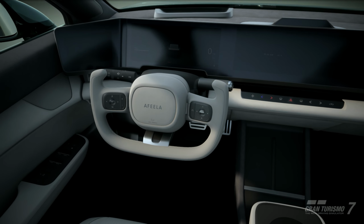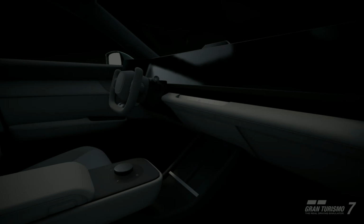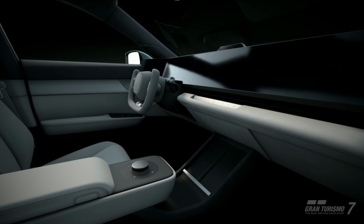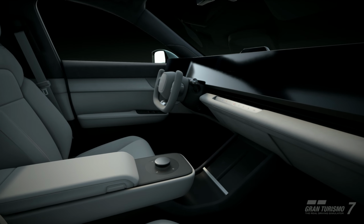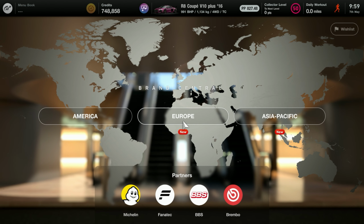Today here again on Gran Turismo 7 to take a very first look at update 1.46, which came out so long ago now that there's been a 1.47 patch since then, which includes a couple of fixes. 2 of the 3 new cars that have been added as part of this update are available at Brand Central.